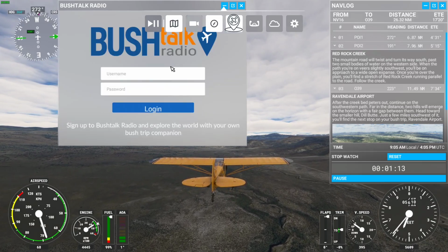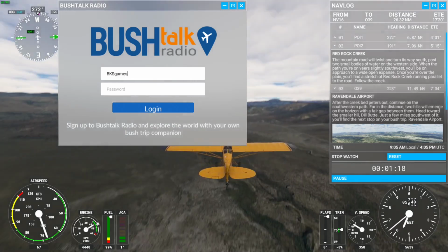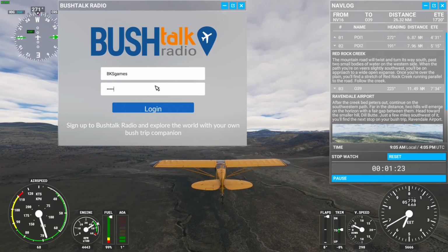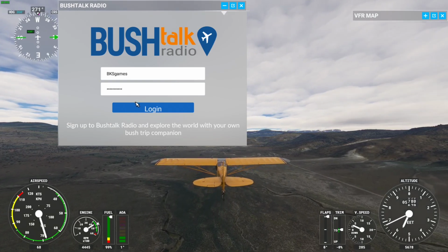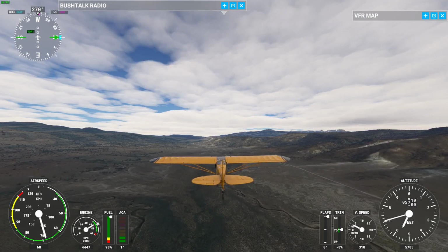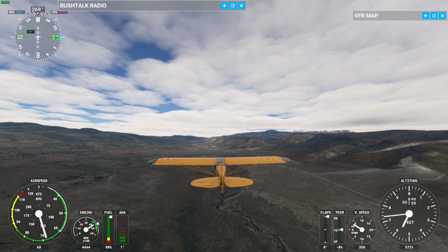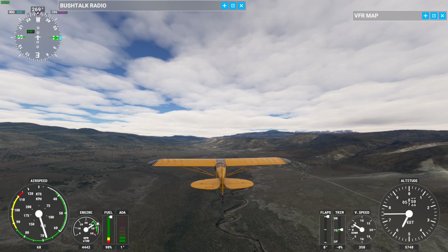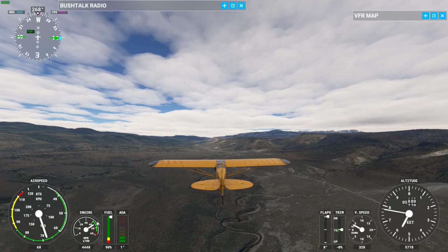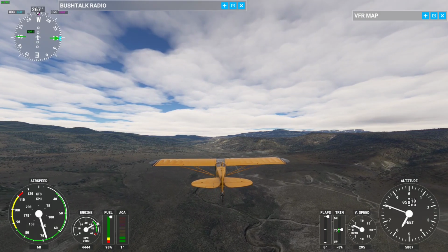I think we will actually log in, just so that we can see ourselves on the map in Bush Talk. There we go. Oh, there may be some stuff here. Nice. All right, so off to our right.